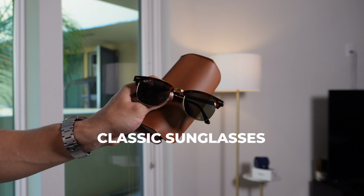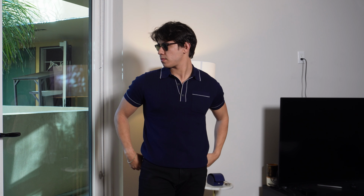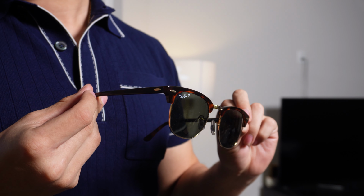All right, let's go back to those sunglasses, because there's something about a classic pair of sunglasses that just makes you look so much better. And having the right sunglasses really just makes me feel like that guy. This can help you look sharp, put together. Here are my favorite ones. My favorite brand is definitely Ray-Bans.